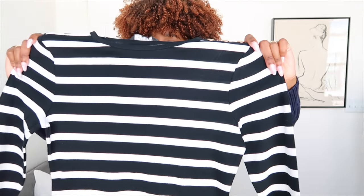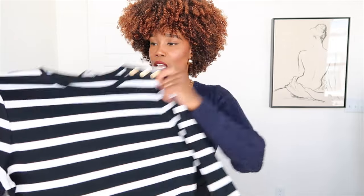All right, let's move on to the next piece. Stripes are in. We all know stripes are in. I think you should have at least some of the basics: a white t-shirt, a black t-shirt, a striped t-shirt, and a long-sleeved striped shirt are essentials. I picked this one up because I love it. It's just your basic black and white. I got this in a size medium. I think I picked everything up in a size medium.